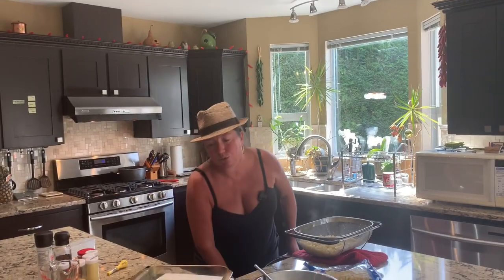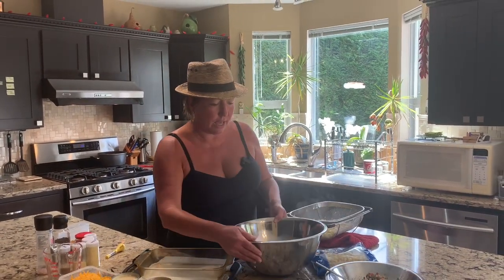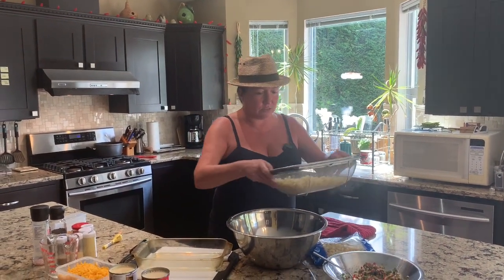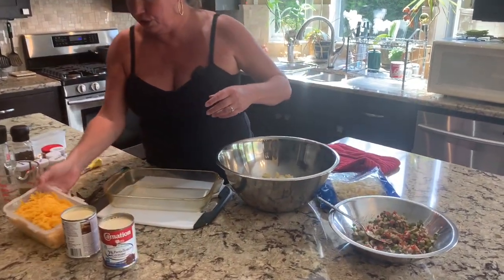Now you don't need to grease your casserole dish ahead of time, because really the cheese has got enough fat in it. It's really not going to be a problem. So there we go. And I'm going to go with the cheese first.